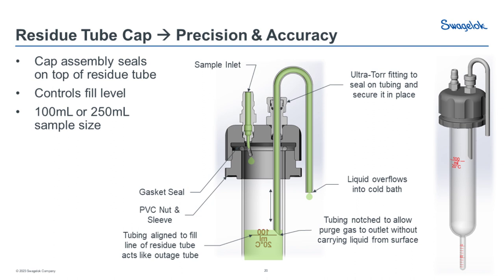So we developed a cap fixture that goes on top of the residue tube that uses an overflow tube. And that overflow tube, when it's aligned to the 100 milliliter graduation, will cause the ammonia to flow up and out of the overflow tube and into that cold bath region instead of filling up the residue tube the whole way. So as we fill that up, once it reaches the bottom of the overflow tube, it just goes into that cold bath region rather than filling up the top of the residue tube. It won't fill that up because there's going to be gas trapped in the top there. And rather than compress that gas, the liquid is going to take the path of least resistance, which is the overflow tube. We can then turn on a purge gas, and that purge gas will clean out those lines. It'll push that liquid level right down to that 100 milliliter graduation.